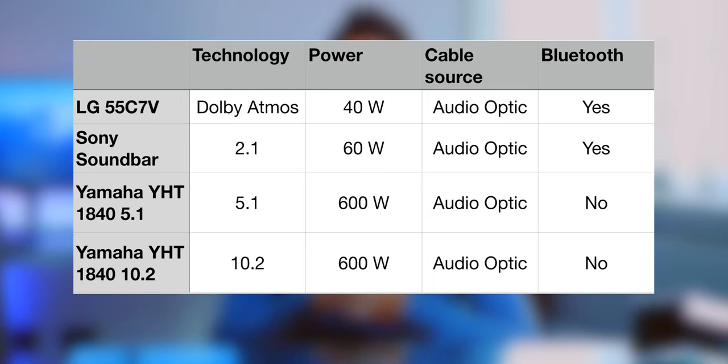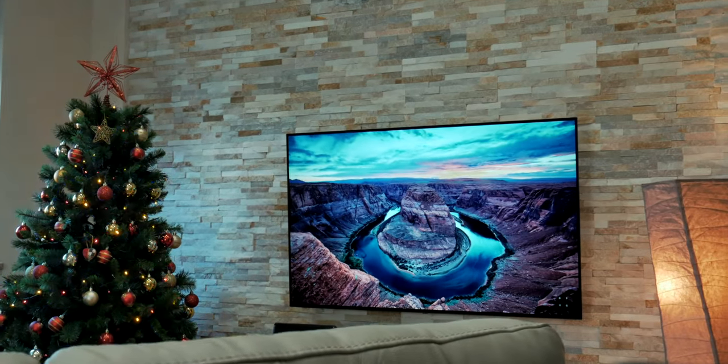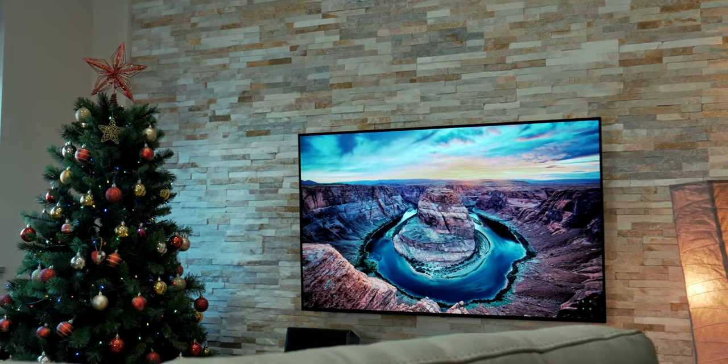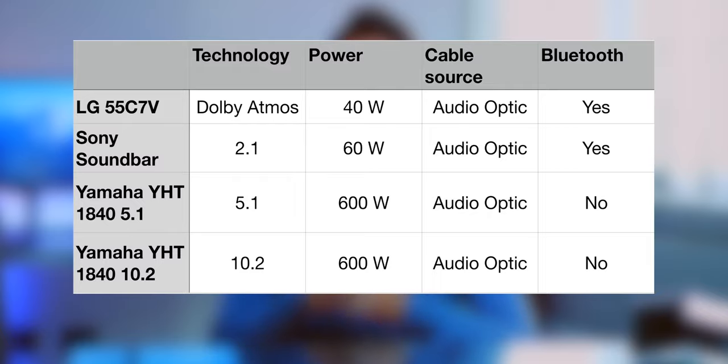First, we have the audio system integrated in my LG 4K TV, the LG 55C7B. I was really pleased to know that it shows off the Dolby Atmos technology, which is the newest audio technology we're gonna be comparing, and it basically costs zero because it's integrated, so I'm very curious to know if it performs well enough that you don't need any external upgrade. It's also a 2.2, so it has two frontal speakers and two subwoofers for a total of 40 watt power.